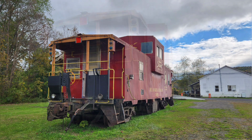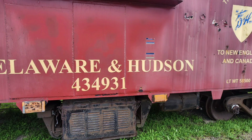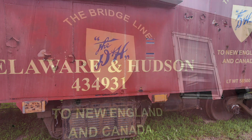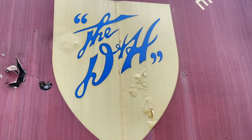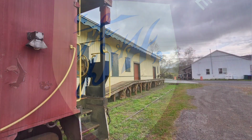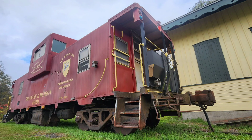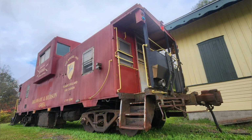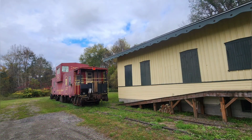This caboose right now is lettered and numbered D&H 434931. Even though it's striking and I absolutely adore the D&H paint on this thing, its history is not with the D&H, surprisingly enough. And unlike most cabooses, this caboose has ditch lights, which was not a thing on the D&H.